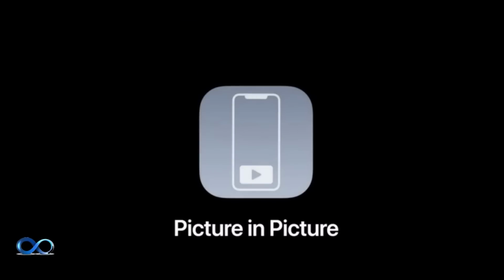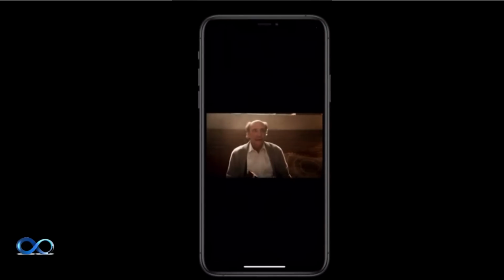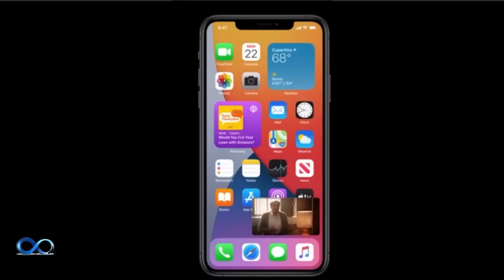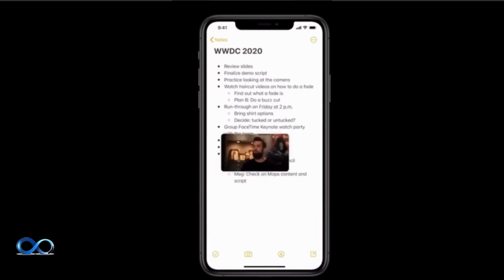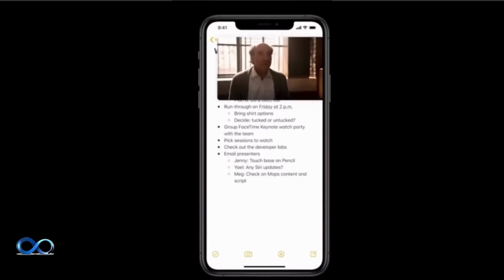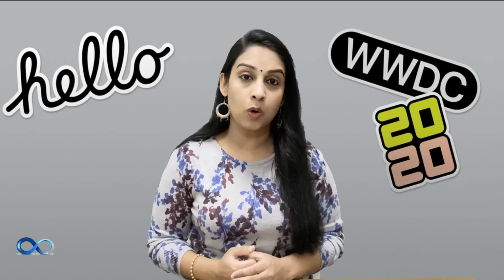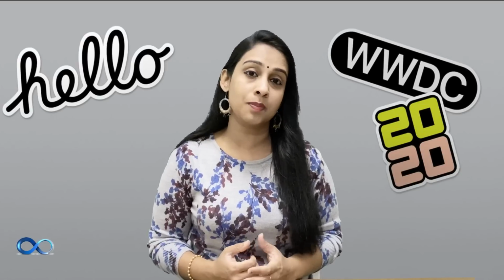Next is picture-in-picture video. With this feature, you can access your iPhone while watching a video. For example, you're playing a show on the home screen and when you want to go home, the video goes into picture-in-picture mode automatically. And if you want to access your notes, you can still watch the video. And if you want the video to be bigger, you can pinch to zoom it. So App Library, widgets on the home screen, picture-in-picture video support, much of which was missing in iOS for a long time.